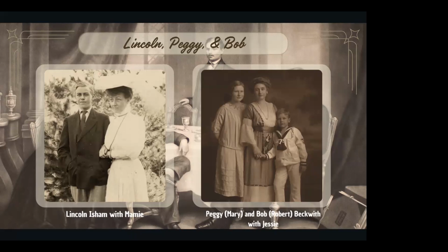Lincoln Isham married once and became a stepfather, never having any other children. Peggy herself never married, and her brother Bob, like their mother Jessie, married 3 times, but had no children of his own. Sadly, he passed away in 1985, and there are no more direct descendants of Mary and Abraham.